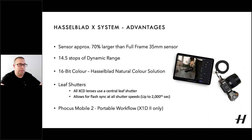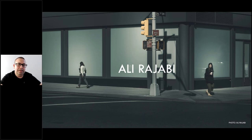And then, as I said before, Phocus Mobile 2 offering portable workflow, so you can shoot direct tethered to an iPad and edit remotely. So let's bring in Ali now from New York. So hi Ali, are you there?